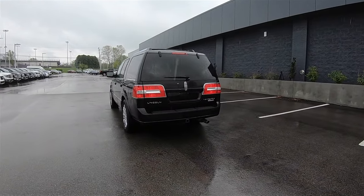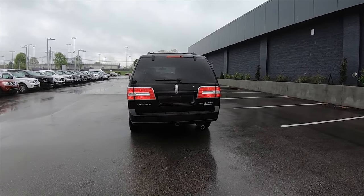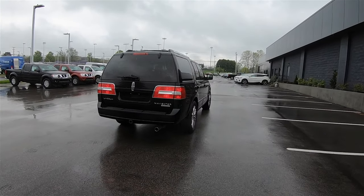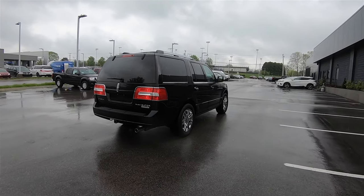Still based on the Expedition's T1 body-on-frame platform based on the F-Series pickup, the 2007 model year marked the major redesign of the Navigator, and 2008 would introduce more options and equipment features.